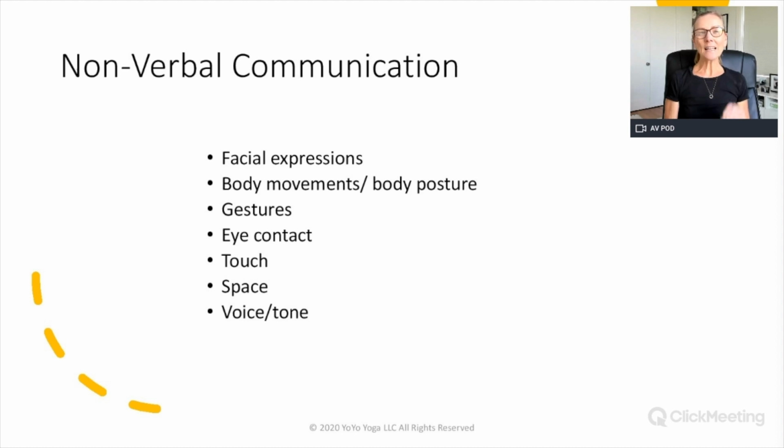So before we go on, I just want to touch on nonverbal communication. We all know what verbal communication is. It's talking and giving verbal auditory instructions. But we also want to be aware of nonverbal communication when we're working with children.